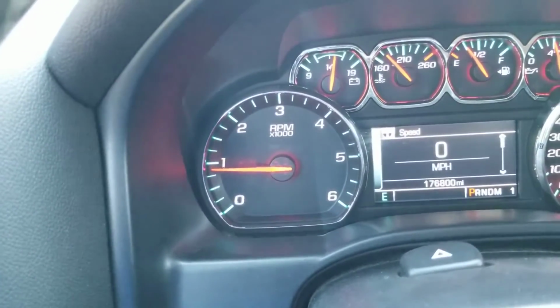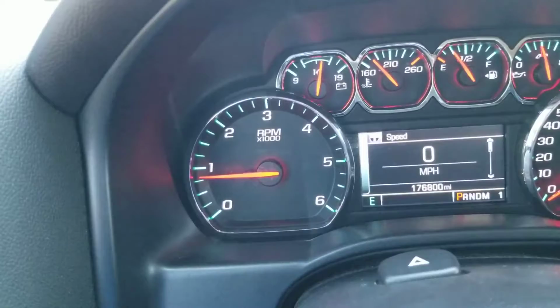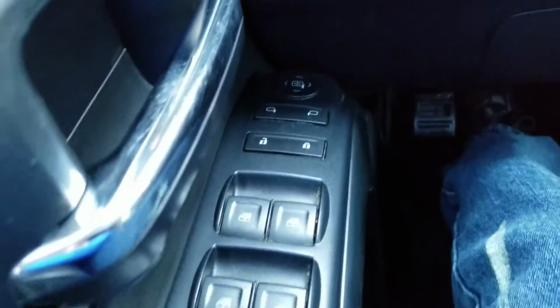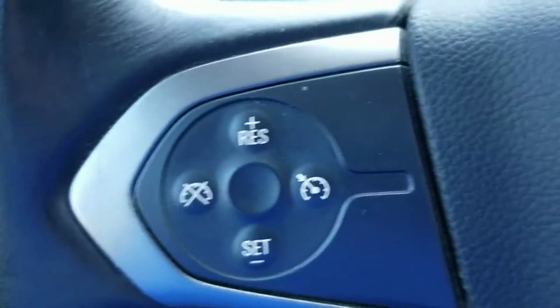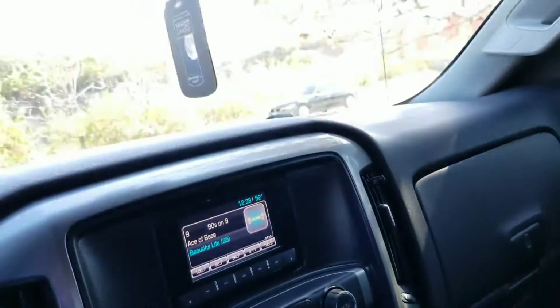Go ahead and rev that motor. Oh yeah, sounds real good. There's your 4x4 controls, windows, locks, and mirrors. All your steering wheel controls, everything you need there. Real nice center console, cup holders.